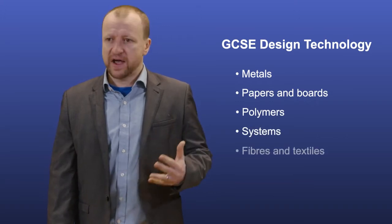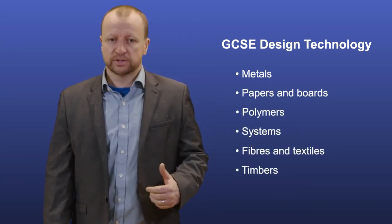The areas that we cover in all of our work are metals, papers and boards, polymers, systems, fibres and textiles, as well as timbers.